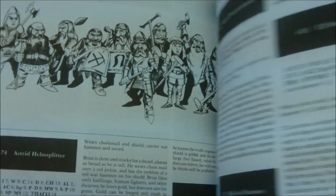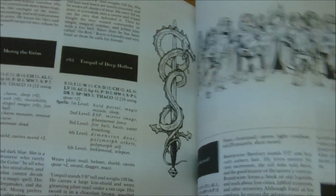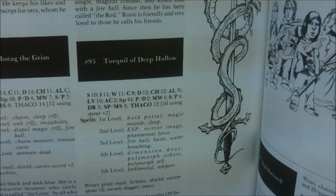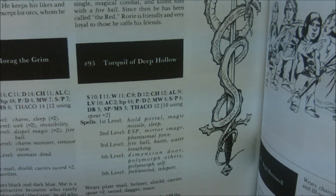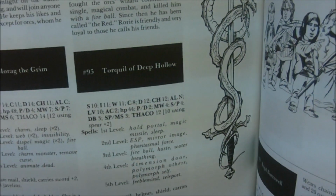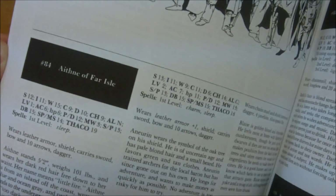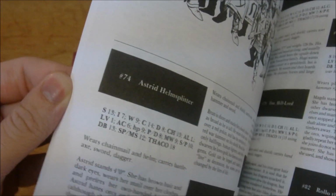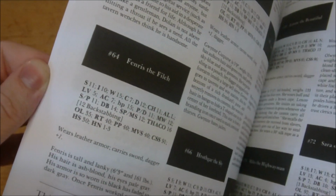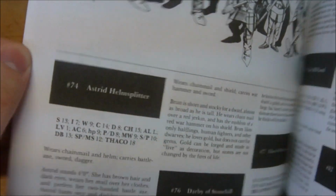So there's our dwarves. And there are our elves. So their descriptions start here. So, Morag the Grim. Wow, he's got up to 5th level spells. Animate Dead. Charm Monster. Wait a minute. Are these elves? Yeah, I don't think those are the elves. There's the dwarves there. Rollo the Hammer. Okay. Alright. So it looks like our elves actually start probably after Ulf the Sledge.